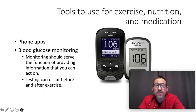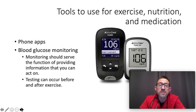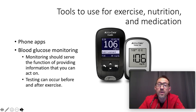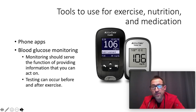So blood glucose monitoring. Monitoring should serve the function of providing some kind of information that you can act on. And the only real way to do that is to take your blood sugar before and after you exercise. Right? Before you exercise, because you need to know whether you're actually going to need to take fast-acting carbohydrates or whether you're going to hold off. And the reason why you want to test your blood sugar after you exercise is for the same reasons. You need to know if your blood sugar is low or whether you need to eat something, a fast-acting carbohydrate. So testing can really occur both before and after activity to get the most out of it.